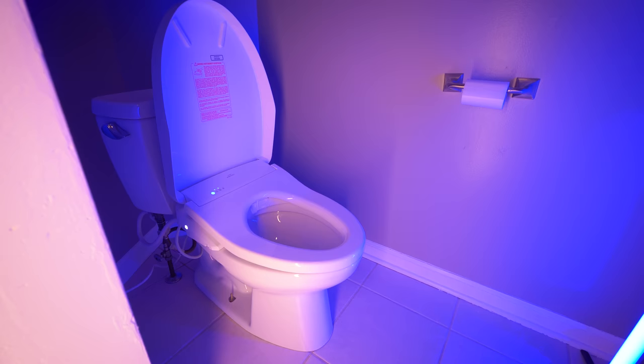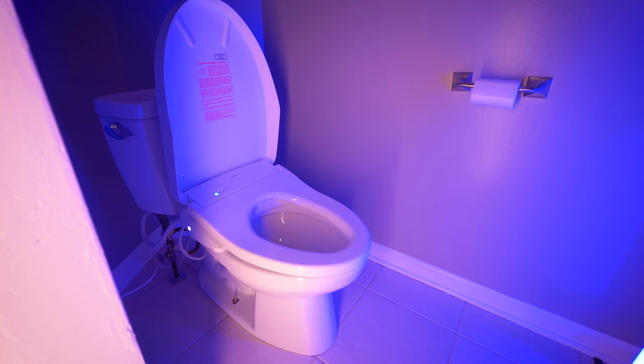Let's talk about installation. Now the washlet is designed to replace your existing toilet seat. And because toilets are not universally designed, not every seat is going to fit your brand of toilet. So you really need to check the measurements of your toilet on Toto's website before you commit to this. Now, in my case, I replaced all my toilets with the Toto Drake 2.